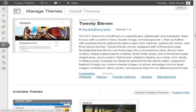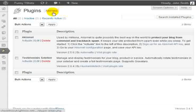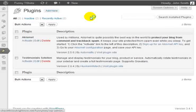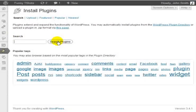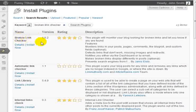So if we go back to WordPress here and we go to the plugins section and click on add new, if you go to the search box and type in broken link checker, click on search plugins, and at the very top you'll see the plugin here. As you can see here, it says this plugin will monitor your blog looking for broken links and let you know if they are found.